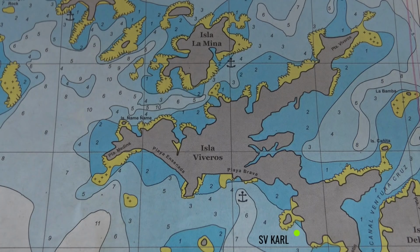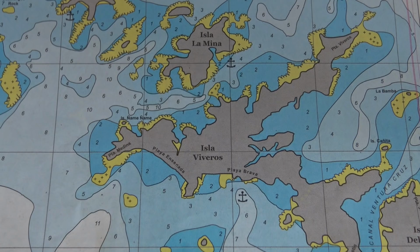I am anchored with Karl in the south of Viveros, the island Viveros in the Perlas Islands in Panama, Pacific Panama. And Paul with his Yerba Buena is anchored on the kind of like northeastern side of the island. And some time ago he made a little trail going from the north of the island to the south of the island, which is pretty good because he needs to bring me something today.